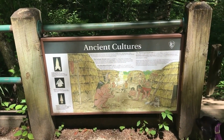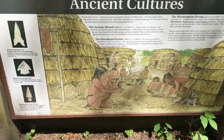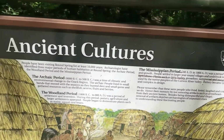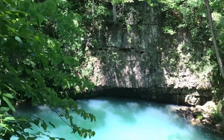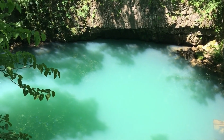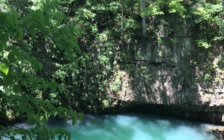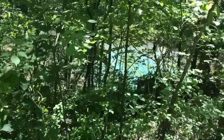Alright, here is a little bit of the Indian history and the type of Indians that were around at this time, and the arrowheads and so forth that you'll find. We're going to go over here to this lookout point to see the beautiful kind of aqua, a little bit of tealish colored water, how it just bubbles out of this giant sinkhole. And here is another little lookout area that we're going to go down. Here is the original pool that we were looking at. So there's actually 2 pools of water.